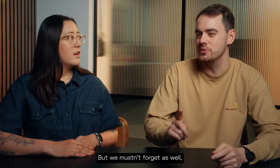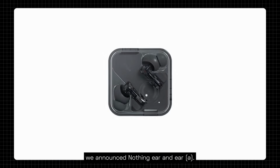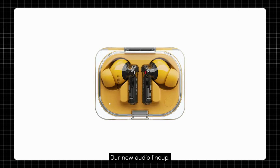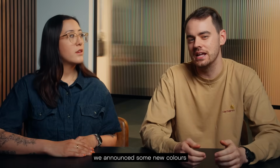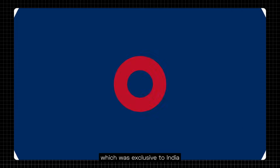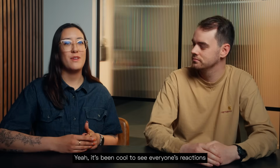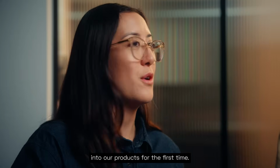But we mustn't forget as well, Q2 was a massive quarter for product. Obviously, at the beginning of the quarter, we announced Nothing Ear and Ear A, our new audio lineup. And then more recently, we announced some new colors for Phone 2A, including blue, which was exclusive to India, and Special Edition, a celebration of color. Yeah, it's been cool to see everyone's reactions to us introducing color into our products for the first time.